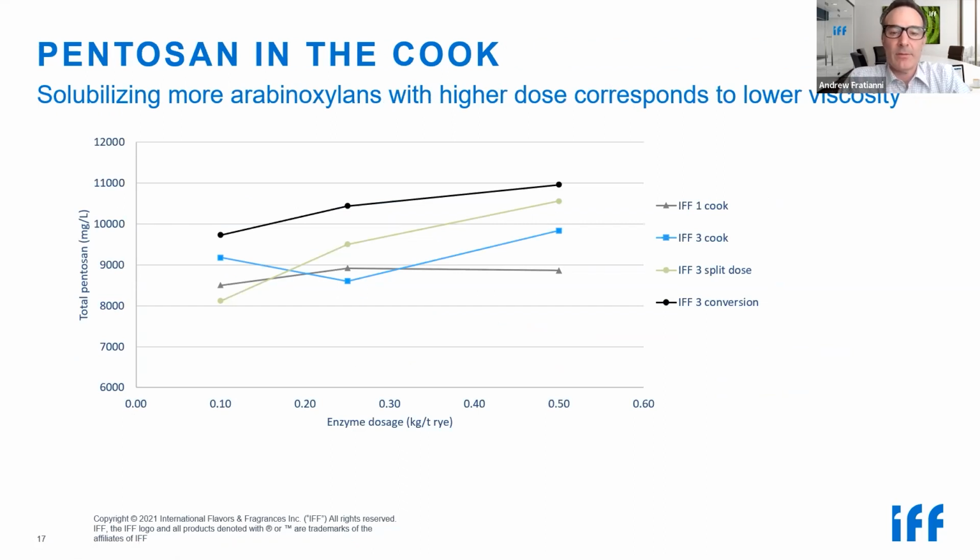So if we look at some other results from the previous slide, depending upon where you add the enzyme, you reduce viscosity, you have a greater viscosity reduction with the more enzyme you add. And now we're looking at another way to verify if we're doing what we're supposed to do. And we're measuring ARABINOXYLANs, and here it's labeled as PENTOSAN. So as I mentioned earlier, if you can chop up those ARABINOXYLANs into smaller and smaller pieces, if you can take those large chains and smash them to bits, you'll have more pieces to count. You can measure the concentration in solution. And so that's what we're doing here. What's the concentration of pentosan?